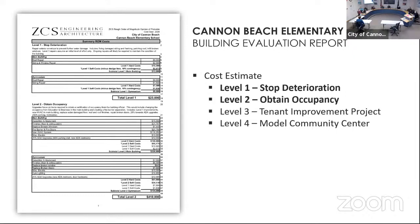However, it does require a firewall be constructed between the main building and the gymnasium. So level 2 includes costs for creating a 2-hour fire barrier that separates the gym and the main building. And that basically involves replacing the doors along that breezeway to be fire rated, redoing the exterior finish to make it a 2-hour rating. Some other items that would be required are installing a heating system in the main building that had been taken out at some point. So we'd have to put a new heating system in, and repair some of the water damage that we see in the classrooms.